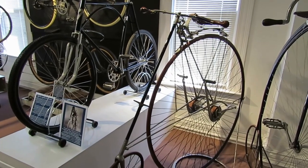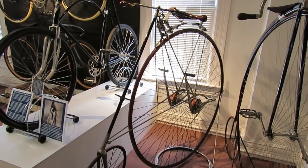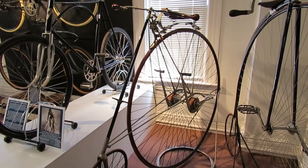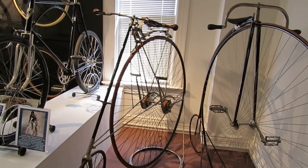This is an 1885 H.B. Smith Special Star. This could cost anywhere between $107 and $127 in, of course, 1885 dollars. Very expensive.